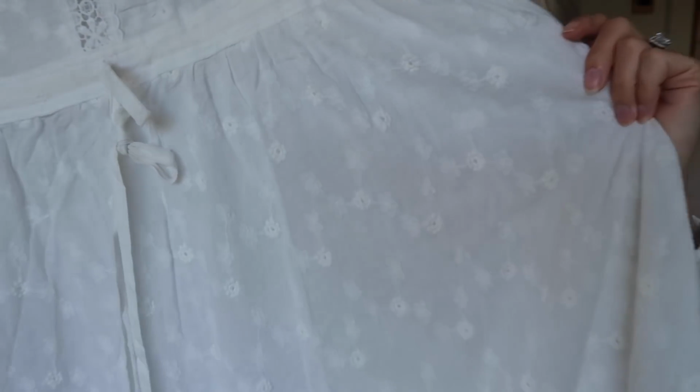And then you've got this very delicate floral embroidery on the fabric, which I'm sure must have a special name. If you know it, please let me know down below, because it's just so girly and pretty. It's just something that I absolutely adore.